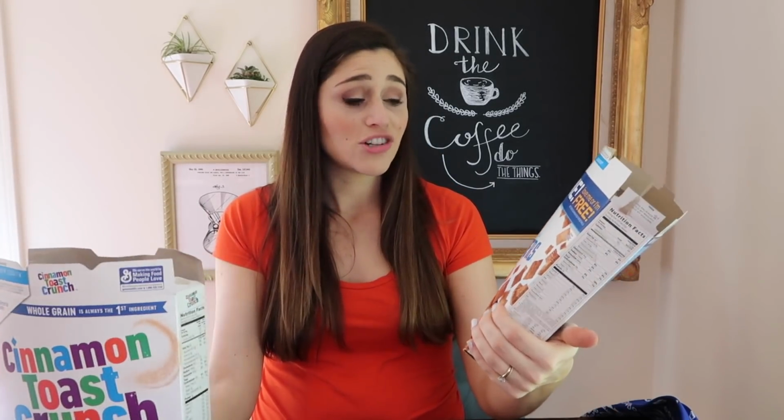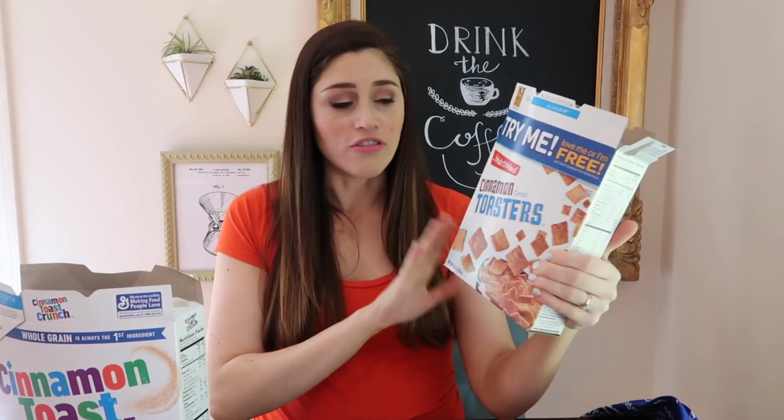So I have to say, the Dollar Tree ones, I actually like the taste of them better than the Cinnamon Toast Crunch ones. The Cinnamon Toast Crunch ones are maybe a little bit sweeter overall, but I like the texture of the Dollar Tree ones. So this one's kind of a toss-up. You spend a lot more for the Cinnamon Toast Crunch, but it's got all the vitamins and minerals because it's fortified cereal. But I actually thought that the Dollar Tree one personally tasted a little bit better. It's a lot more affordable.